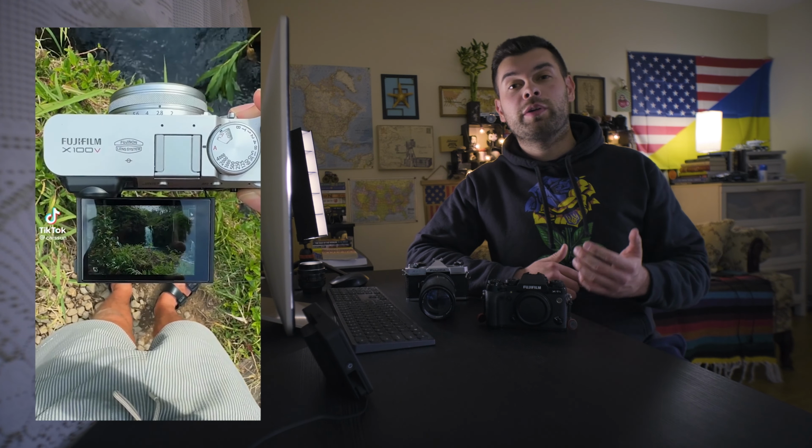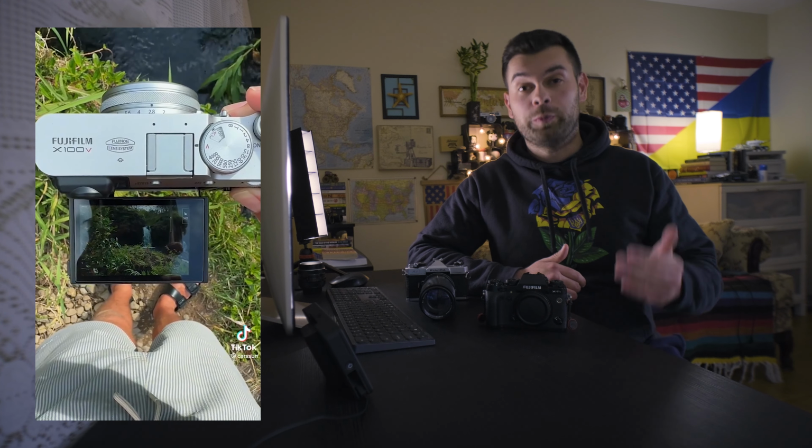There is another option which I'm sure you might have seen on Instagram and TikTok, and that's using a digital camera that has film simulation filters or presets. The most popular right now is the Fujifilm X100V. It's an amazing camera, and since it became so popular, it's kind of hard to find them and they went up in price big time.